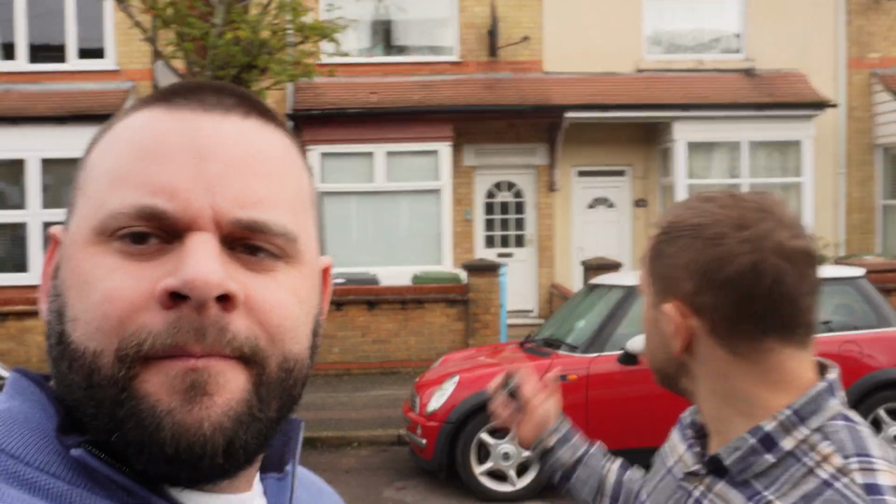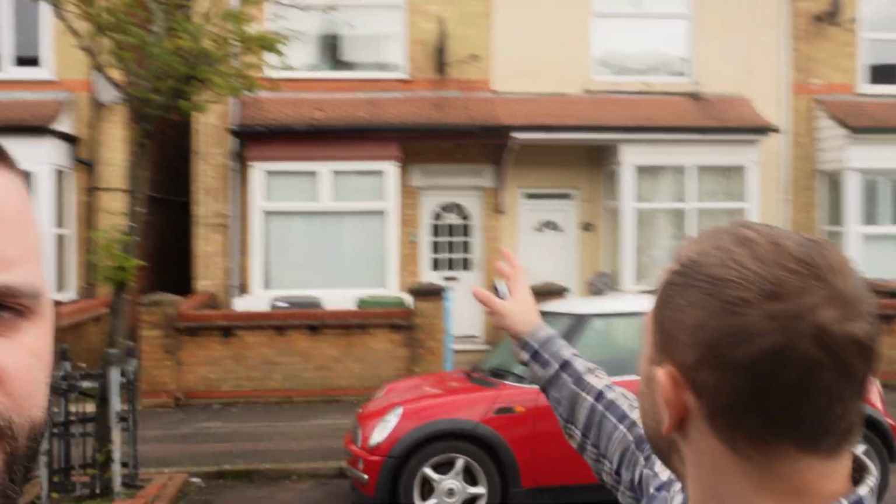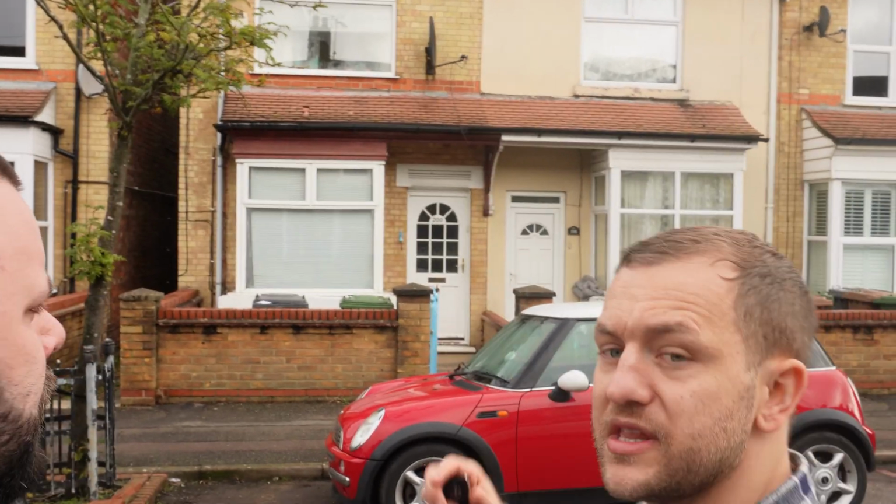Absolutely. Let's go, guys. Right, so we're at the first property, mate. Tell us what we're going in to have a look at. So we're looking at a two-bed property. Nice area. You've got the on-street parking, quite typical of this area. It clearly needs a little bit of work, but there's definitely potential value.